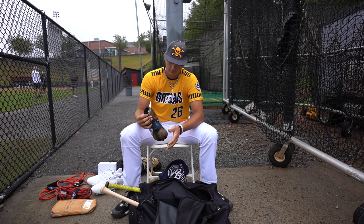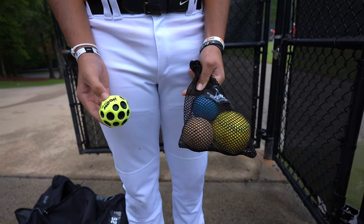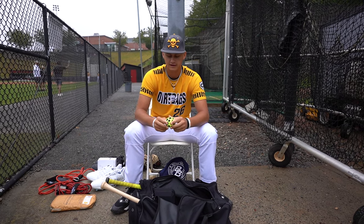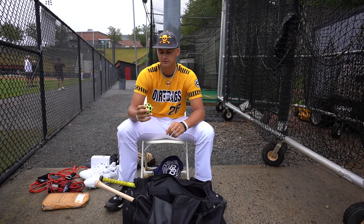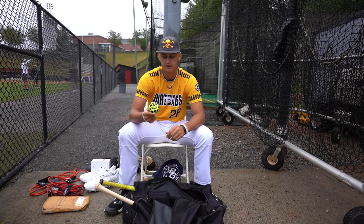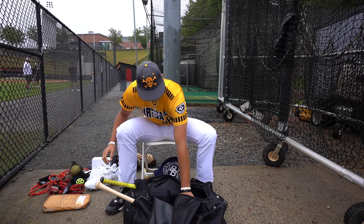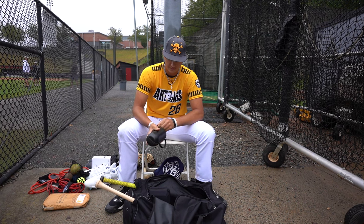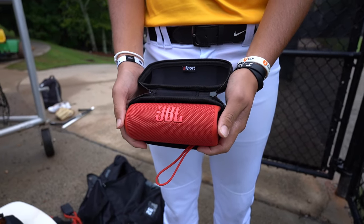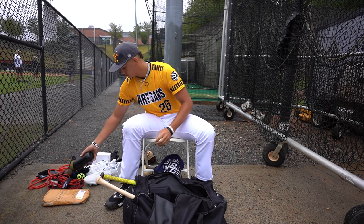Next we got my 3 massage balls. This is by far my favorite one to use. It's a moon ball. These little holes really get in the crevices that you can't get to with your lat and really warm me up. You should probably go cop one if you don't have one. And then this is my speaker, my JBL. This gets the team bumping, gets us fired up, so we can go out and win a ball game.